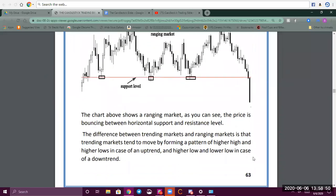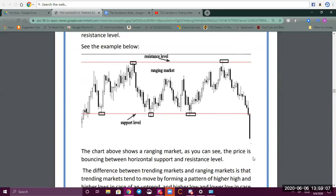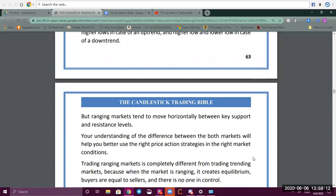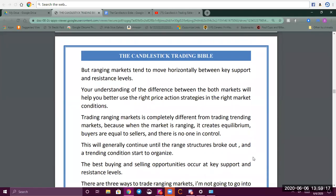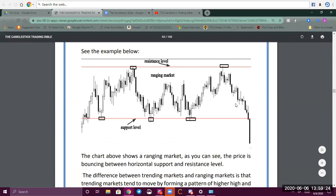The chart above shows a ranging market. As you can see, the price is bouncing between horizontal support and resistance. The difference between trending markets and ranging markets is that trending markets tend to move by forming a pattern of higher highs and higher lows in case of an uptrend, and higher lows and lower lows in case of a downtrend. Again, zone to zone. Ranging markets tend to move horizontally between key support levels, so it's just playing in between these zones. Buyers and sellers, bulls and bears are just knocking it in between this area over and over.